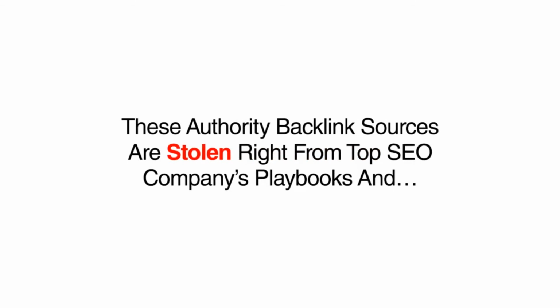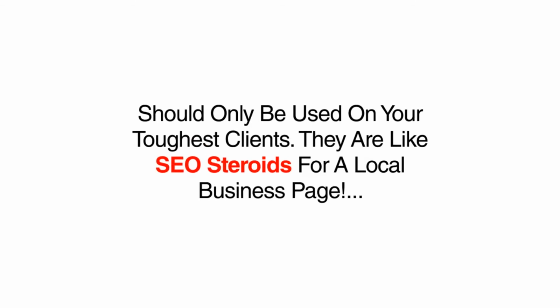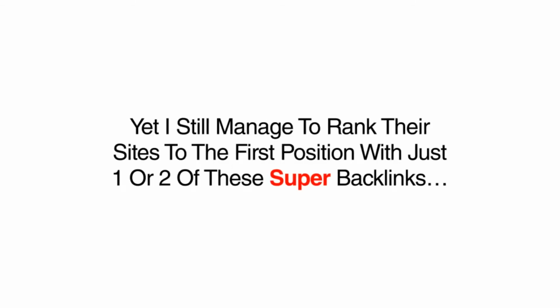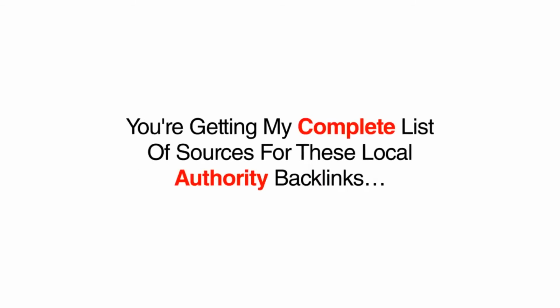These authority backlink sources are stolen right from the top SEO companies' playbooks and should only be used on your toughest clients. They are like the SEO steroids for a local business page. I primarily work with restaurants in New York, probably the most competitive offline niche there is, and yet I still manage to rank their sites to the first position with just 1 or 2 of these super backlinks. You are getting my complete list of sources for these local authority backlinks.